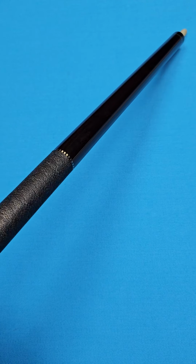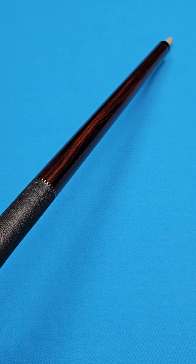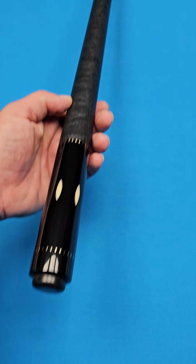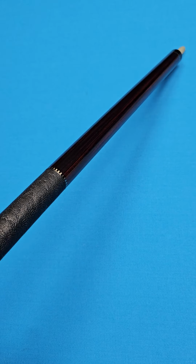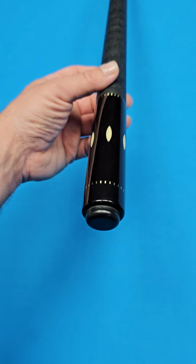Admittedly, if I didn't have one very similar to this, I have a Cocobolo with that pin right there. If I didn't have one already, it would be very hard for me to list this cue. I'm very partial to COG cues. Joe is a good friend and obviously an extremely famous cue maker from Chicago. This bad boy right here has all the makings of being somebody's favorite everyday player.